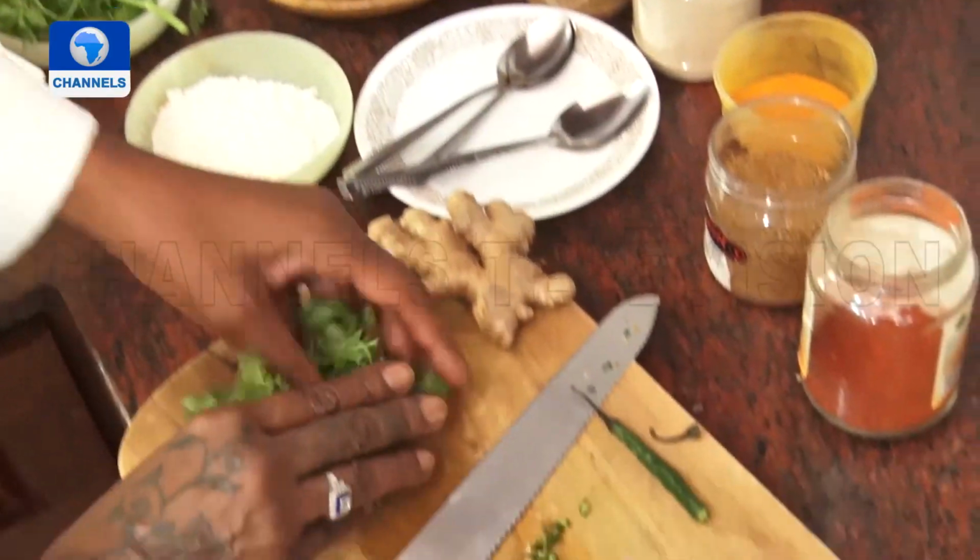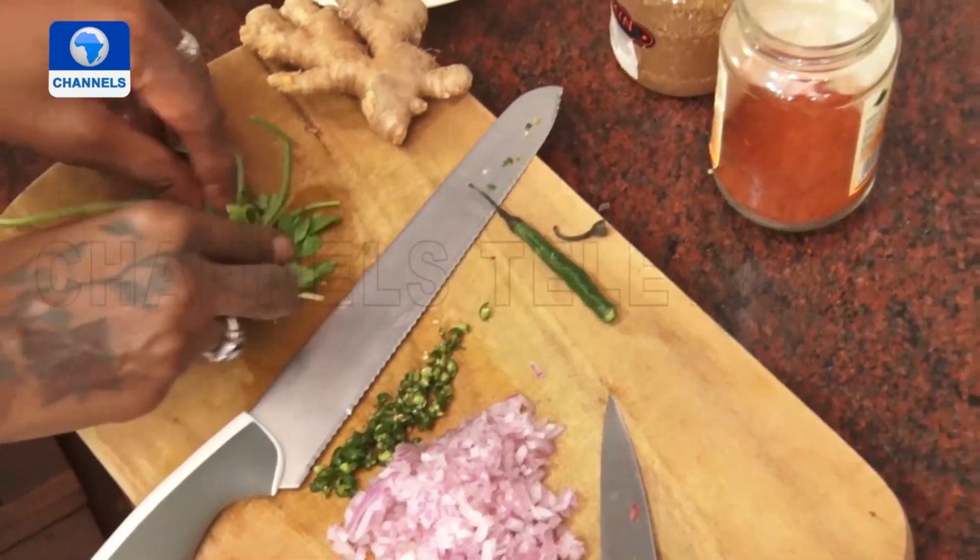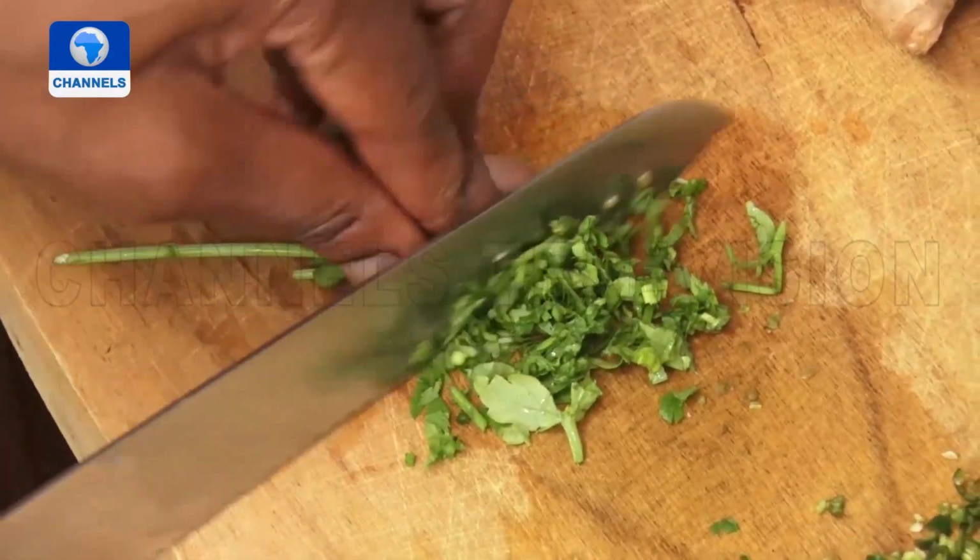Now grab a handful of fresh parsley, stems and all. Bruise them and chop them up.